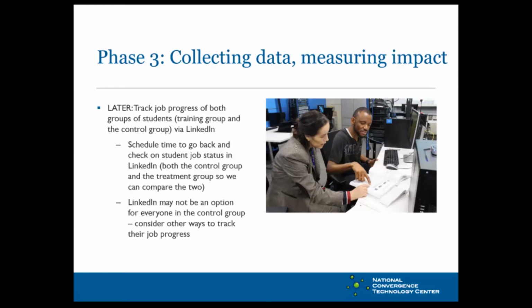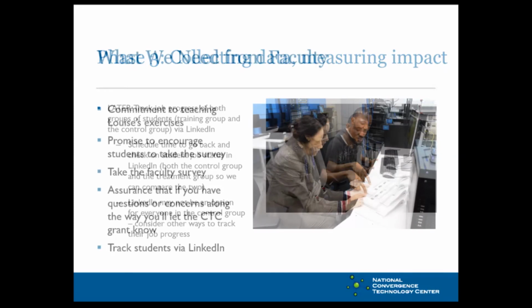We have to rely on faculty to help us with this reporting. The CTC grant doesn't know who got the training and who didn't. As of now, we're proposing this LinkedIn student research happens once a year, maybe in December.